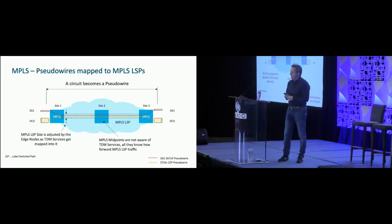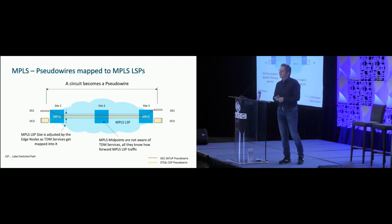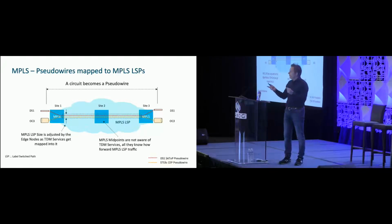A pseudowire, though, doesn't really have a notion of bandwidth and path in its purest definition, right? So it's just a point-to-point connection. It's an association between 2 endpoints, right? So if you want to have some notion of path and bandwidth, we're going to use an MPLS LSP in between, right? And that MPLS LSP is giving us 2 things. For example, it lets us deal with bandwidth, and it lets us deal with deciding how the path needs to go through the network.